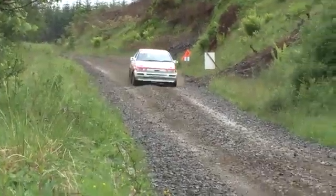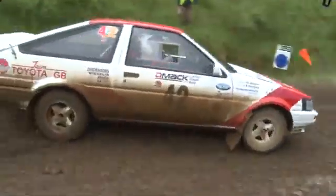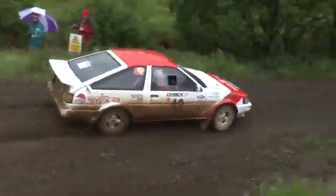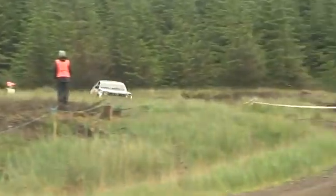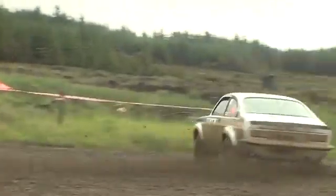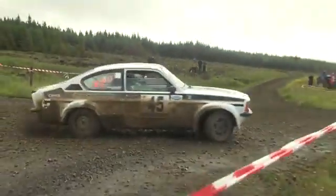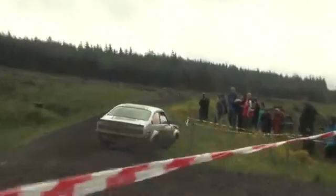Will Midgley and Paul Slingby's Toyota Corolla was running in the Open Series 7 section, and another Opel Kadett, this one being driven by Ben Welsh with Ben Cohen alongside him. Although when I say being driven, I do use the term loosely.